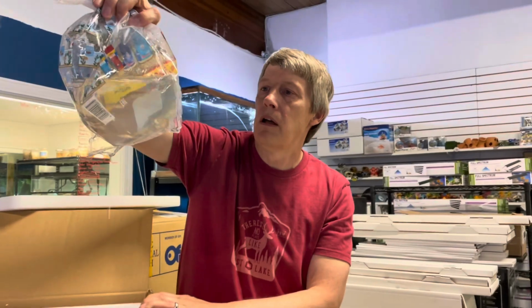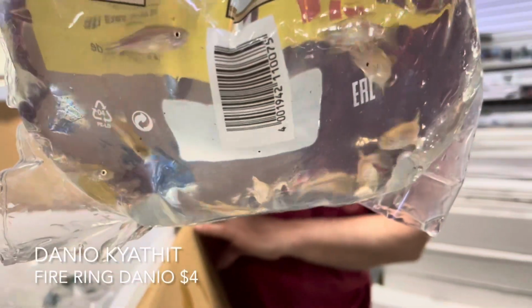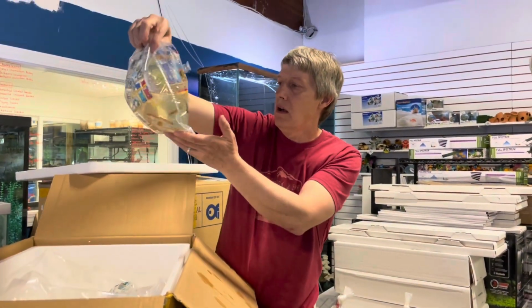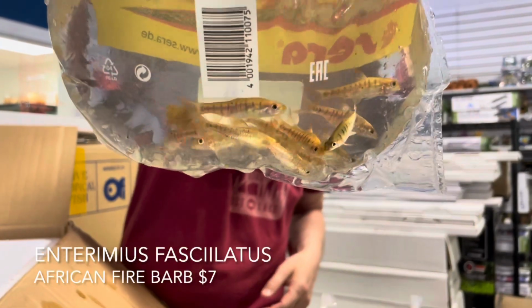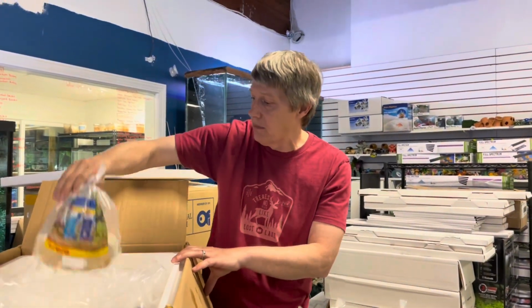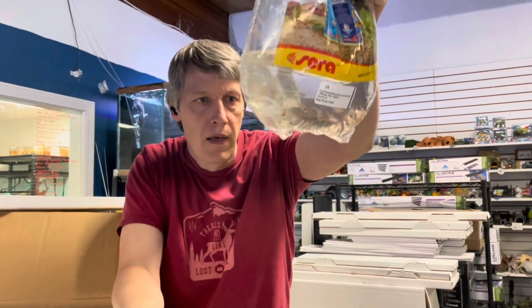Then we have orange fin danios or coyote danios. Super cool danio species. Like to have those in a bigger group. Pair well with these guys. These are African fire barbs, one of the barb species that we tried out this year that I wasn't that familiar with. And now that I know them, I like them. Nicer, medium-sized barb, good disposition.